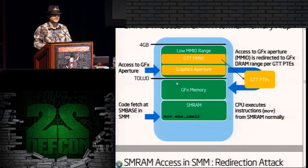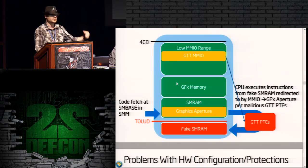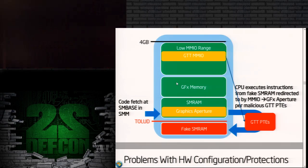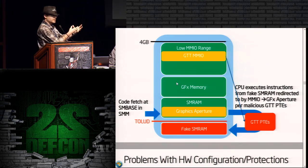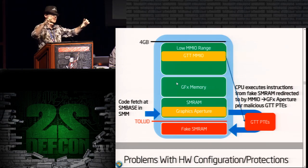However, that can be used to attack SMRAM as well, assuming that the configuration is not locked, as in the previous remapping attack. For example, the BIOS forgot to lock TOLUD. How could that be used to attack? Somebody drops TOLUD, similar to the previous attack, but instead of using remapping, the exploit works differently. SMRAM is now in MMIO, so when an SMI event occurs, the CPU tries to fetch code not from DRAM but from MMIO, but there's nothing there. So the attacker overlaps the graphics aperture on top of that.